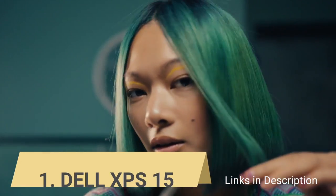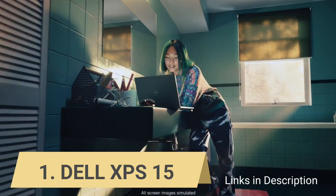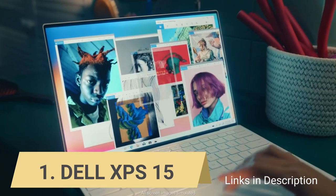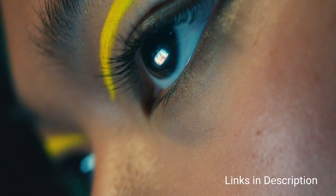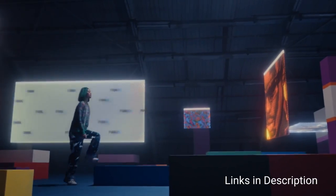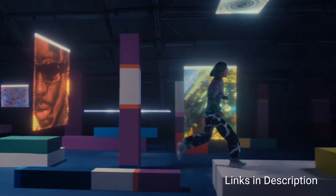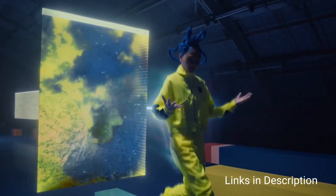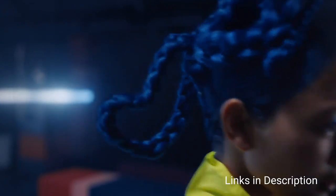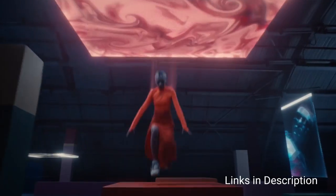Dell XPS 15, overall the best 4K laptop. For the users looking for an immersive display with a responsive performance, nothing beats the Dell XPS 15. This 15-inch powerhouse packs in all the essential features that you would need for personal and professional computing needs. The highlight of this laptop is offering workstation-like performance in a rather compact setting.